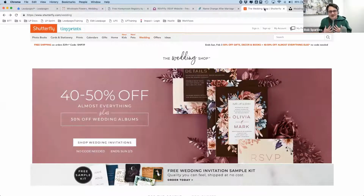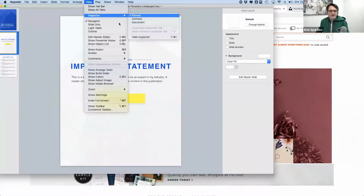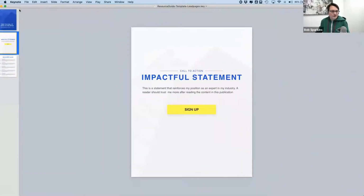I know that those exist. I know that those are good things that my ideal client base would want to know about. I could make a blog post about these, a resource page about these, but I want to make a resource guide about these. Okay, so I'm going to come back over into my PowerPoint, my Keynote deck, and let's turn this little formatter off. And I'm going to make myself a resource guide.